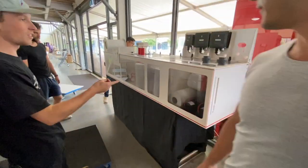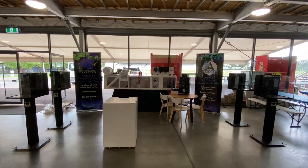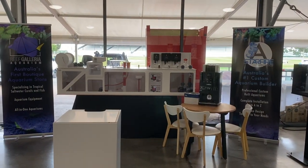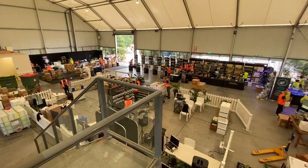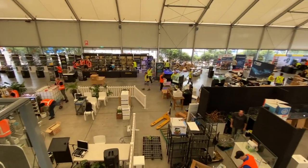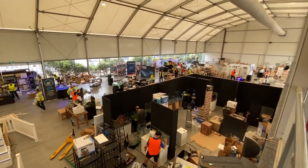Wow. That thing lights up. Good work, guys. So as you can see, this sump is amazing. I'll speak to the guys over the weekend and get the rundown on it and probably dedicate a video to it. As you can see, I found a high place in the venue to get this cool footage of the whole setup as it's really starting to come together, but this should give you some idea as to just how big this event is going to be.